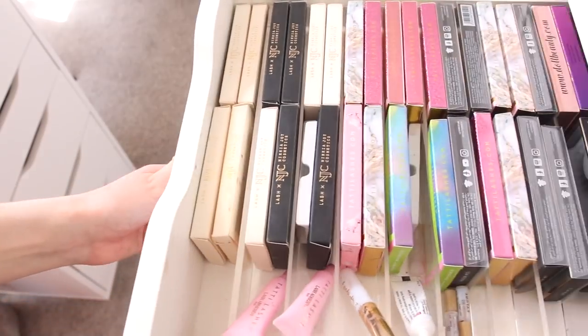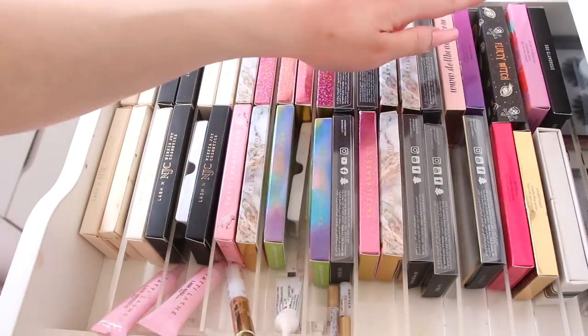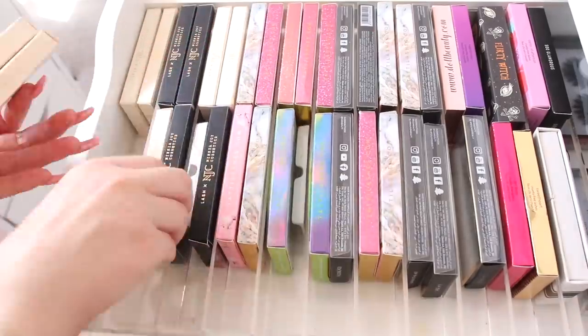Lash drawer number two. So in this drawer, I've got some more Nikia Joy Cosmetics, Tati Lashes, Huda Beauty, Tarte, and Morphe. Oh, and some lash glue.